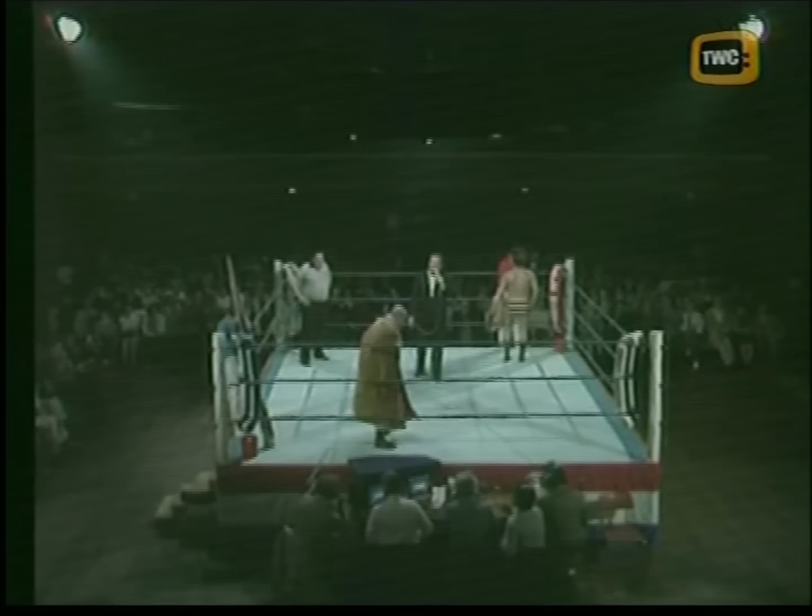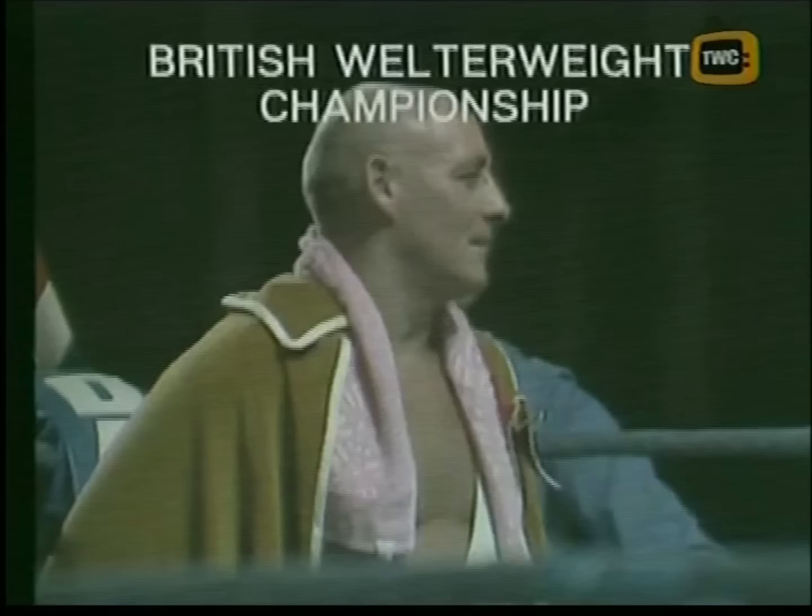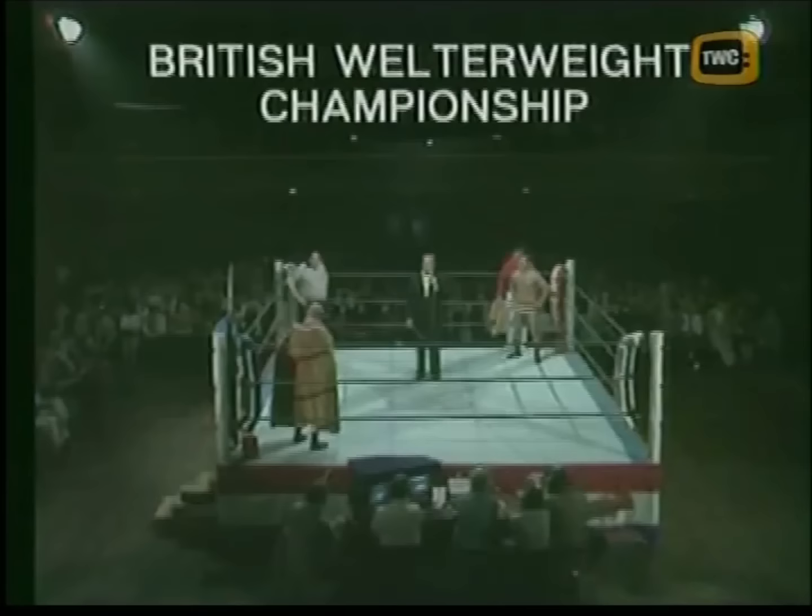Is a return match for the British Welterweight Championship and the belt which accompanies that title. The match is made over 12 rounds of 3 minutes each, with two falls or two submissions or a knockout to decide the result of the contest.